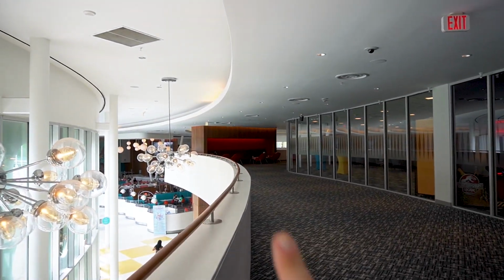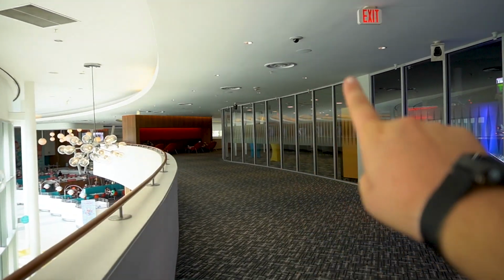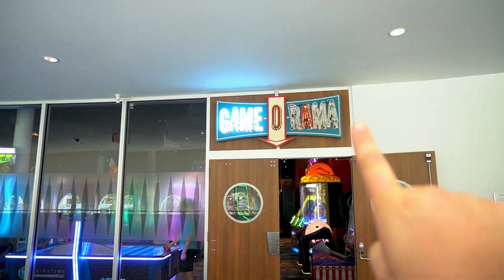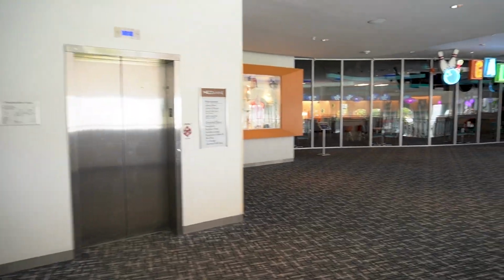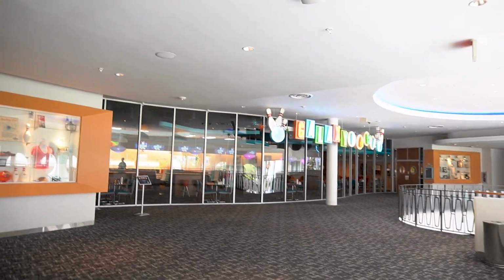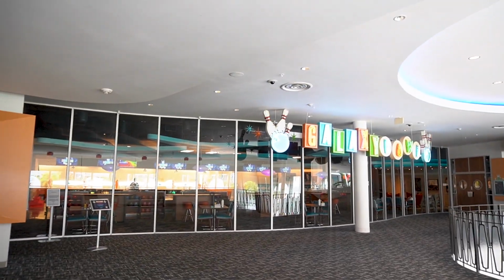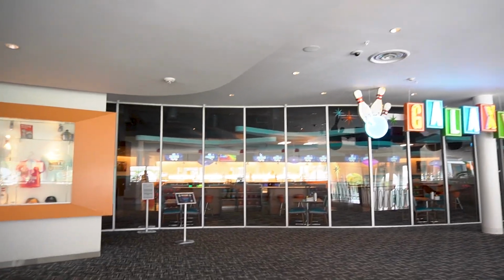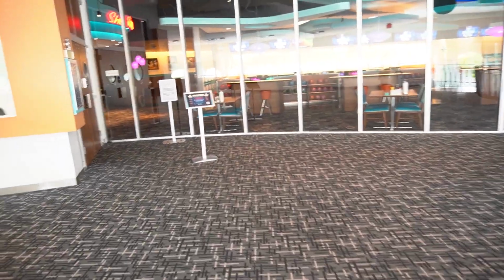So, some waypoints: we started up down there. That is Bayliner Diner, and the seating area around the corner was the rec center. Here is Game-O-Rama, and off to the right here is an elevator if you need to use that. And here is Galaxy Bowl. Galaxy Bowl is essentially a full bowling alley here at Cabana Bay, and this also is a sit-down restaurant food place.